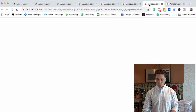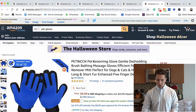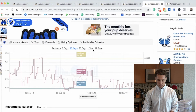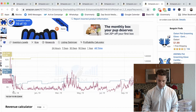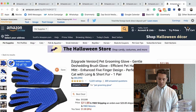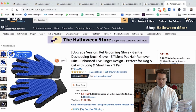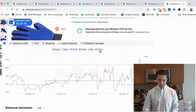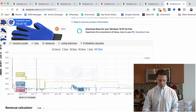So let's look at the one that only had a couple reviews. This one has 70 reviews. It might be a newer product, so let's come down here and look at the timeline. So all times, it's been around for over a year. All right, so it's only doing $1,000 a month, which isn't that much. And then let's look at another competitor who has 5,000 reviews. This is 5,000 reviews, but only 4 stars. So we're going to go back in, look at how long they've been around. They've been around for a little bit longer, 2 years, maybe 3 years.